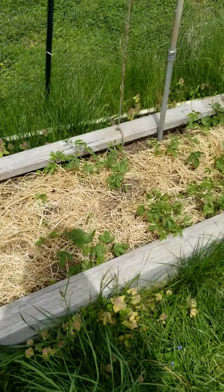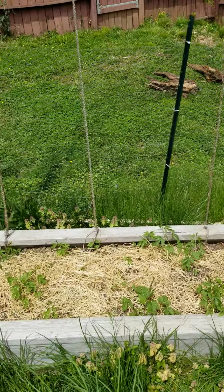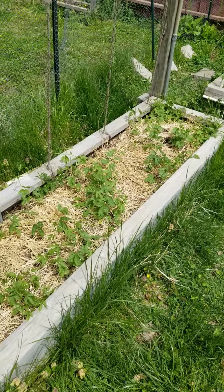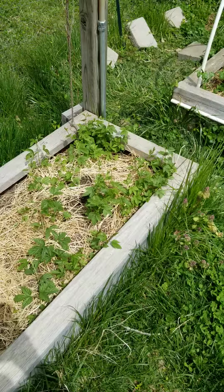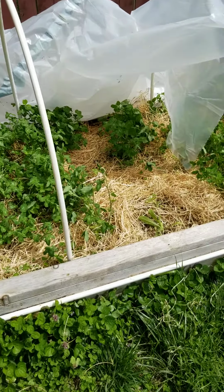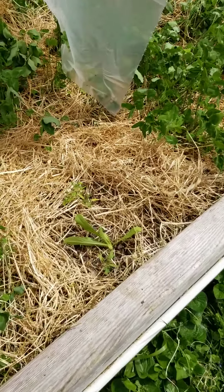This is going to be, I believe, Centennial on this end of the bed, the south end of the bed, and then Cascade on the northern end. But this is their third year. So I think right around year 3 is when they should start to produce pretty well. Time will tell. Just doing a little bit of weeding over here on the west raised bed.